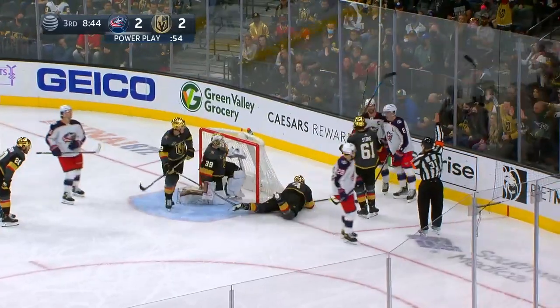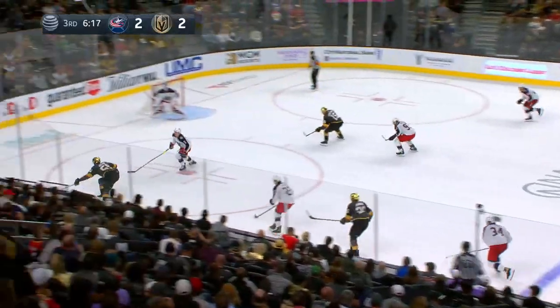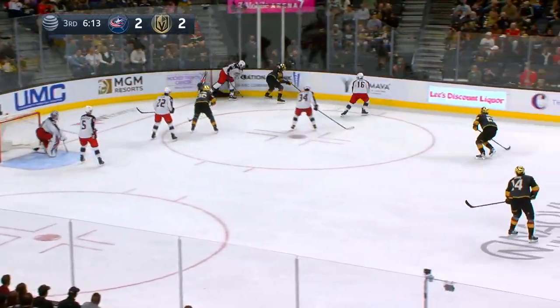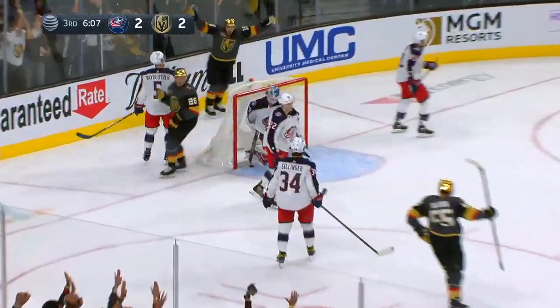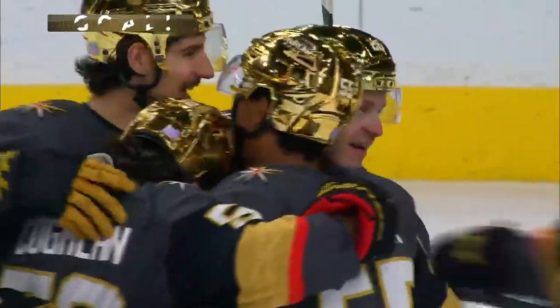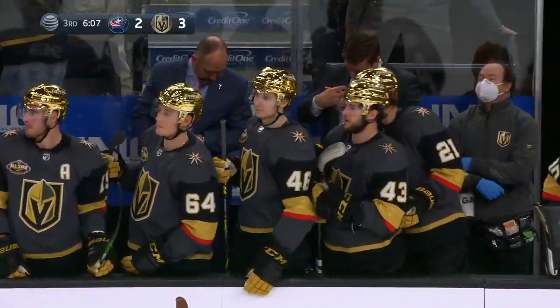And a penalty here on Columbus. Kolasar streaking into the corner. Sends it around behind the net for Lecision. Referee caught up in the wash. Broke a stick on the chance, but Janmark scores! Mattias Janmark has his first of the season, and the Golden Knights have the lead for the first time tonight.